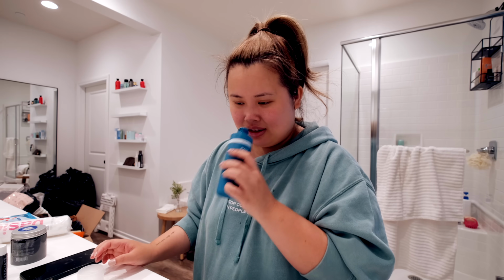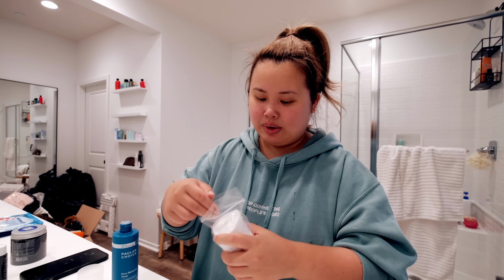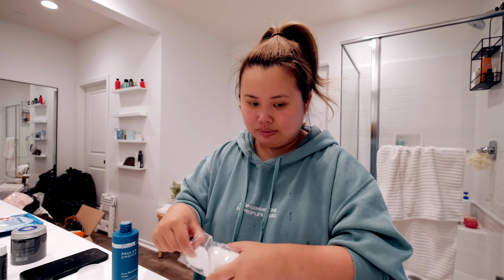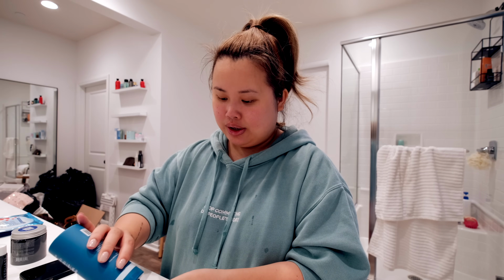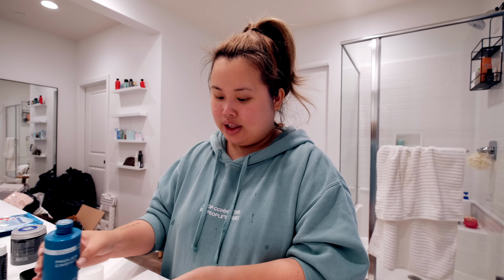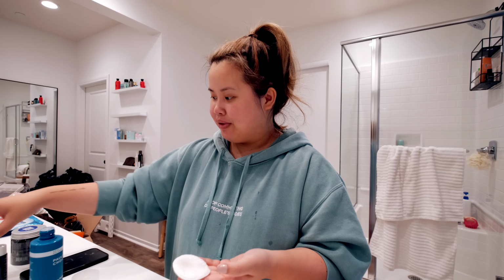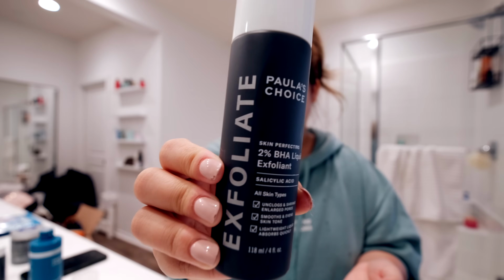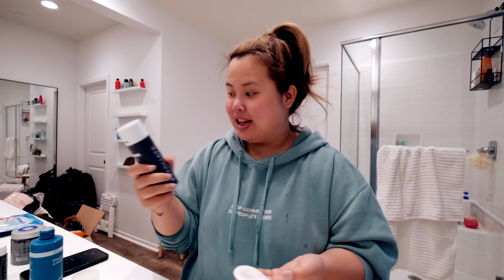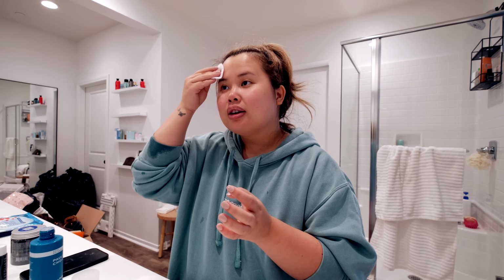Oh, why does it smell like that? So I'm gonna get my cotton pad and put, this is my second Paula's Choice product. My first one that I tried was this one that everybody talks about. I swear by this, this is amazing. This is the next step. Okay, so I'm gonna go in with the toner.